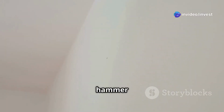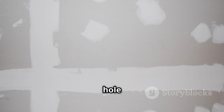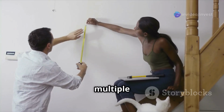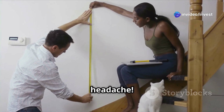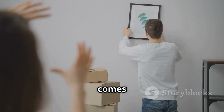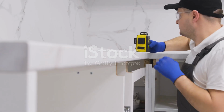We've all been there. You hammer in a nail, hang the picture, and it's crooked. Now you've got an extra hole in the wall. And then there's spacing. Trying to get multiple pictures the same distance apart? Talk about a headache. You measure and remeasure, but it never seems quite right. That's where the frustration comes in. Hanging pictures shouldn't be a stressful chore. It should be fun.